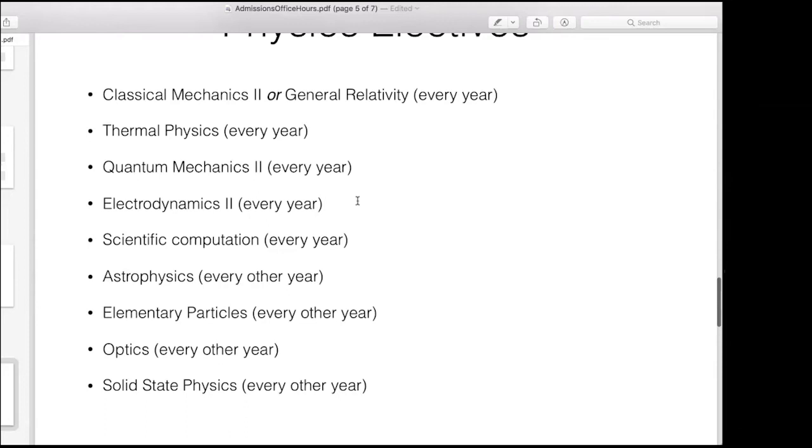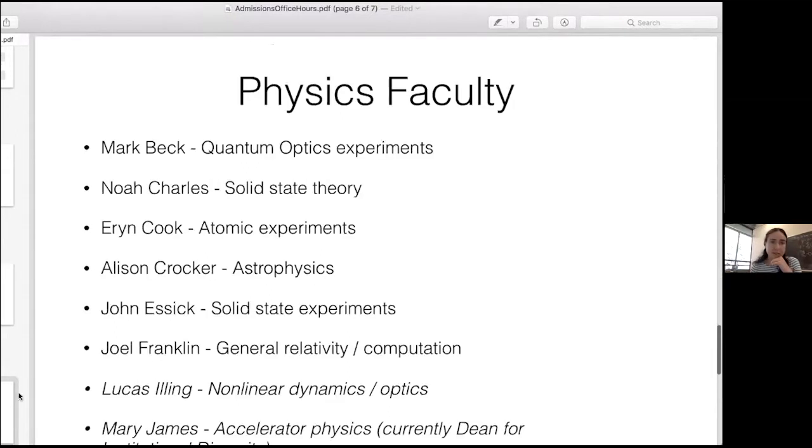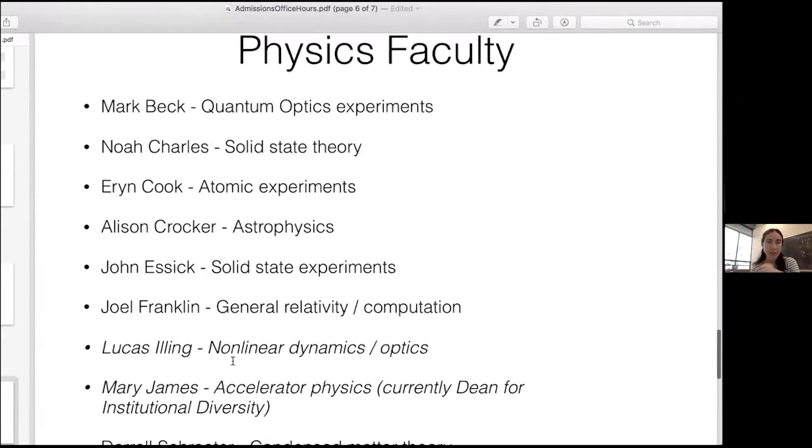And then we have a few every-other-year electives, which you will get a chance to take. You might take them your junior year, or you might take them your senior year. Astrophysics, elementary particles, optics, and solid state physics all fit in that boat. Particularly the upper level electives fit the research interests of our faculty. We're not a huge department, but we cover the different subfields of physics pretty well.